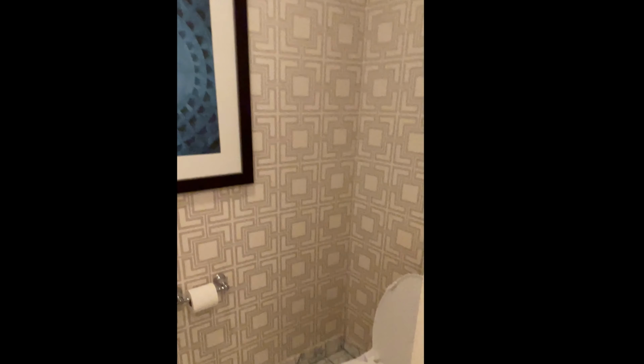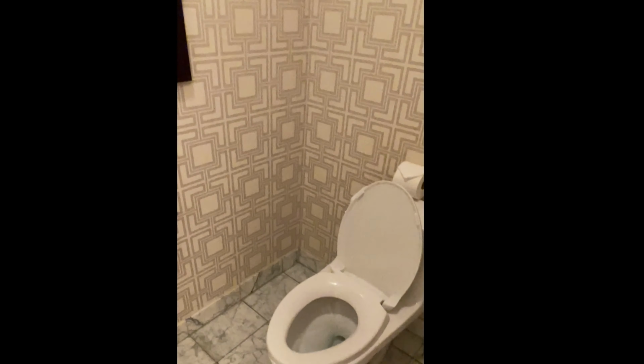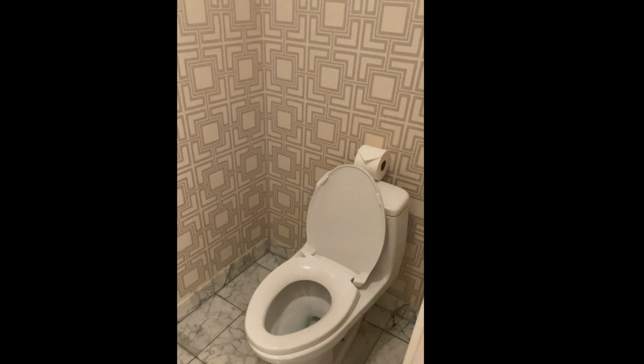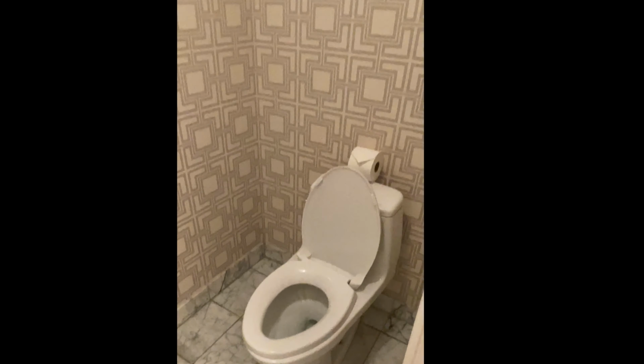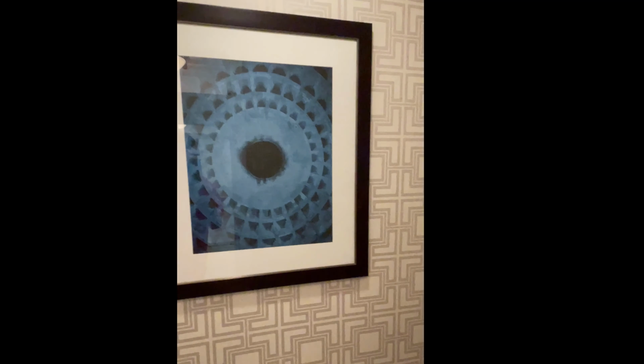the water closet. Okay, let me try it again. The water closet. Okay, I can't get it right. I'm trying to use my English accent, but I can't do it like my grandson. But I think you get the picture, literally.